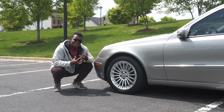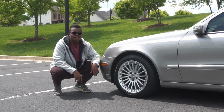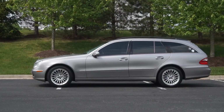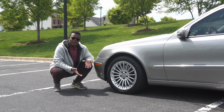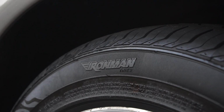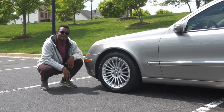I really love the multi-spoke wheel look, and I was actually thinking about putting monoblocks on this, but because I know that these are a more uncommon sighting on a wagon and they give it some presence, I'm gonna keep them. I do think I'm gonna get them professionally refinished though. They're also wrapped around some cheap Iron Man Chinese tires, so one day I'd like to put some nice tires on, not aggressive, but something that's more suited to my driving style.